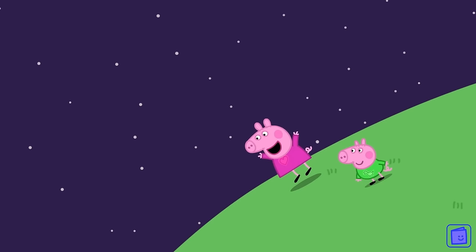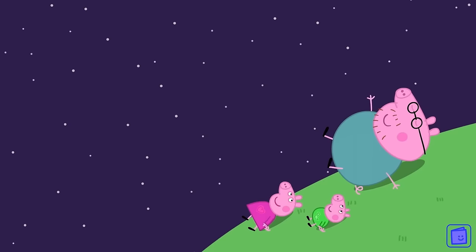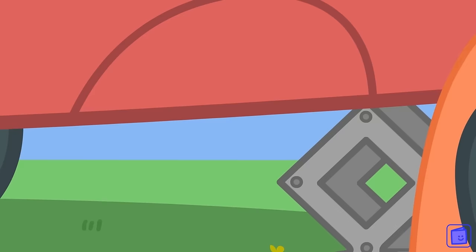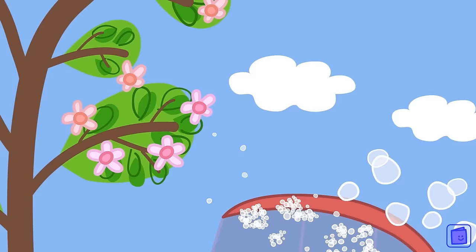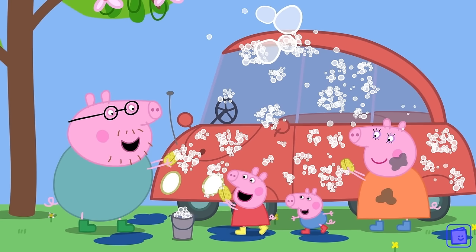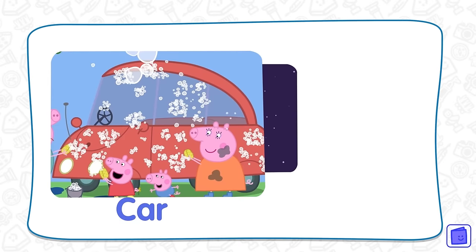Peppa, George and Daddy Pig are outside looking up at the sky. Can you see what they're looking up at? That's right, a star. Do you know a word that rhymes with star? Shall we see? Mummy Pig is fixing a tire. Peppa and George are helping Daddy Pig wash. Do you know what vehicle this is? That's right, it's a car. Car rhymes with star. Car and star. Super!